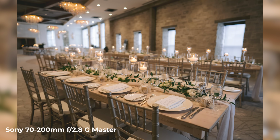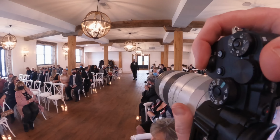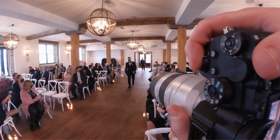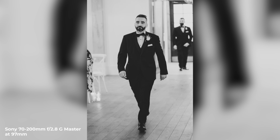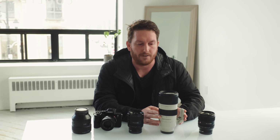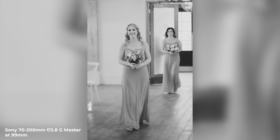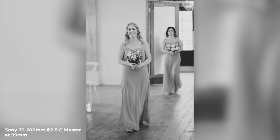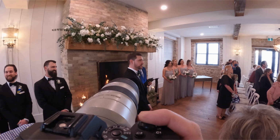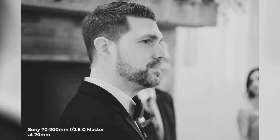The next lens up is the 70-200 f2.8 G Master, and it is my ceremony workhorse. Pretty much any ceremony that's not a destination wedding or a very, very small wedding or elopement, I have shot on a 70-200. I feel that it is very important. You don't really want to interrupt the guest experience. You don't want to be standing in front of the guests. If you can zoom around the scene rather than actually running around with your feet to get the frames that you need, you're going to create a much better guest experience, a better experience for your couples.